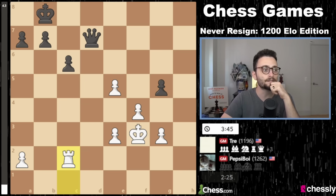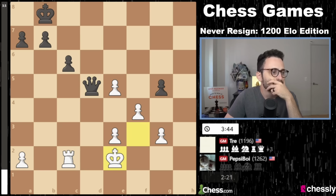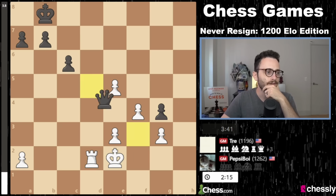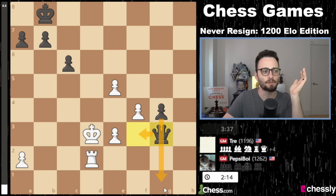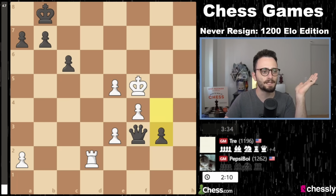So, black plays queen d5, pawn to g4, and queen f3, and does exactly everything that I said. And now black is easily winning, because all black has to do is move the queen and push the pawn and make sure this pawn doesn't queen. Check, and there we go. Easy peasy. Two squares away from queening.